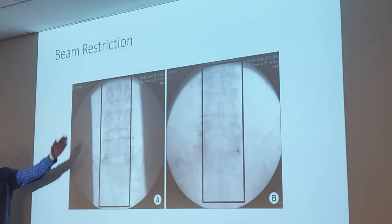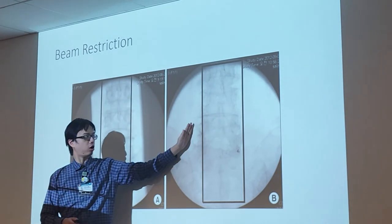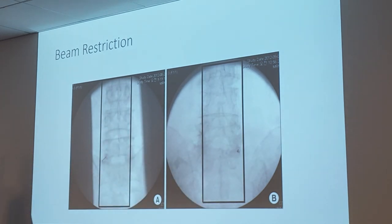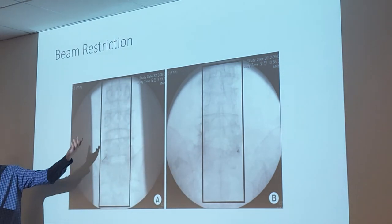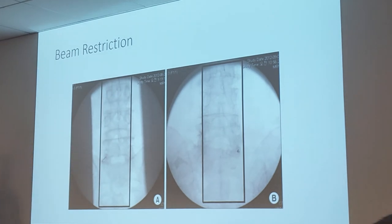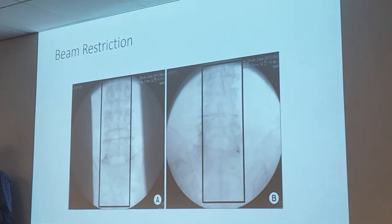Why? Because, do you see this? We've collimated out all the stuff. By collimating in, we focus the x-rays in here, we reduce our scatter, we reduce the number of x-rays that are bouncing in the wrong directions, and so we get a more clear image, a sharper image. It looks less foggy, it looks less blurry. Does that make sense? So collimation actually improves your image.